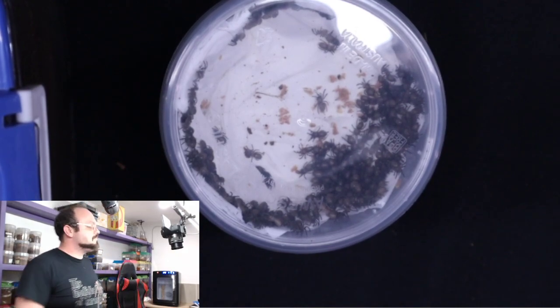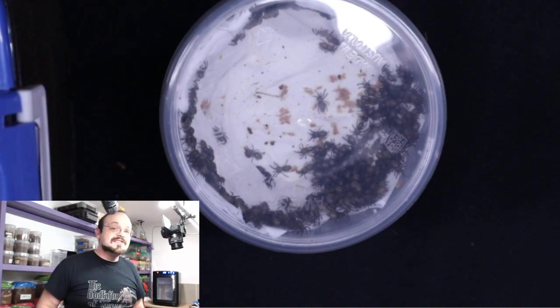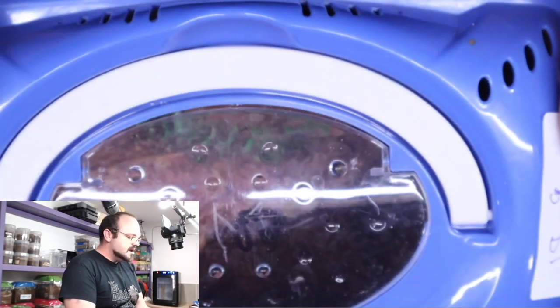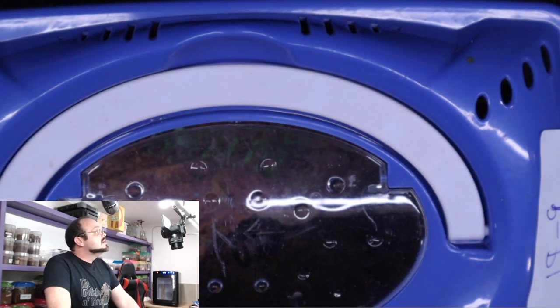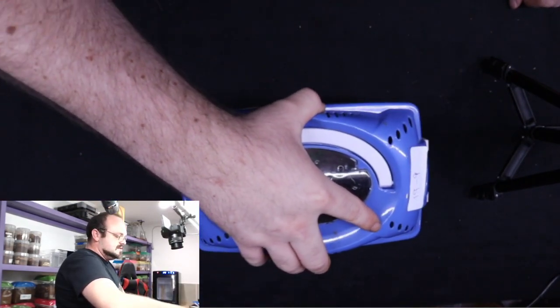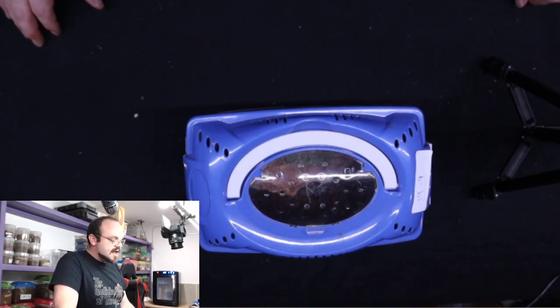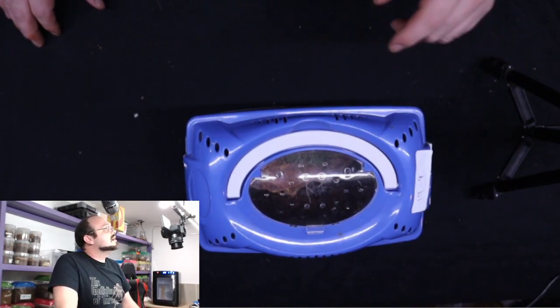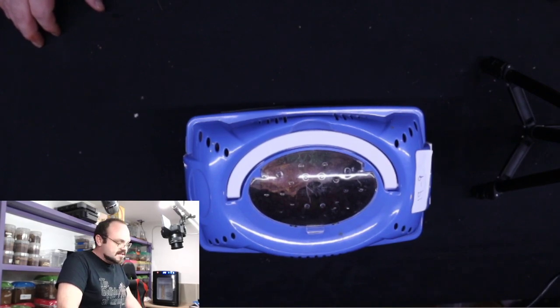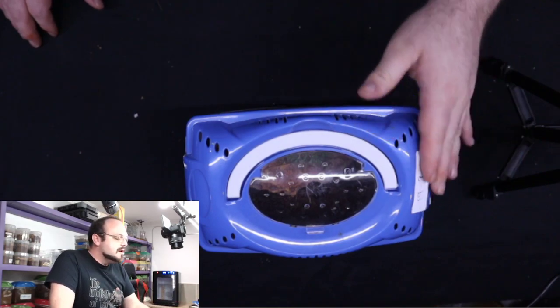Okay, so let's get into the next one, because we're already at an hour and a half. And that's just the first egg sac. We've got 3 more to go. There we are. So this girl came to me about 5-6 months ago. Let's just zoom out there a little bit. And I felt that she was gravid. And then on the 19th of the 9th, she dropped her egg sac. Well, maybe a day or 2 earlier. That's just when I find them.